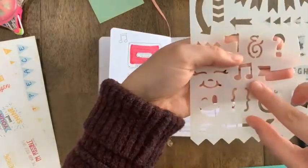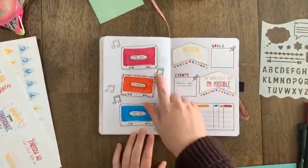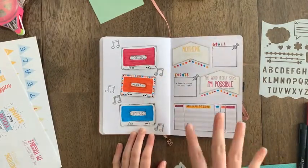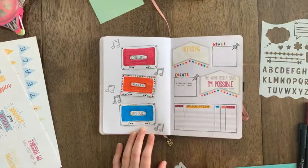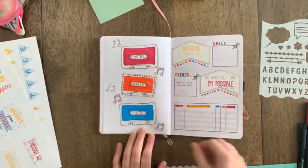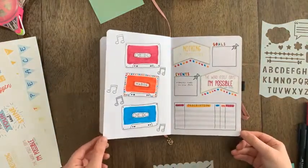So I used this one right here, and what fun thing I did is I layered it a little bit to give it almost like a shadow, just kind of give it a little bit of layer, a 3D dimension. I did that on a couple. I didn't want to do it on all of them, just because I didn't want to overwhelm it too much.